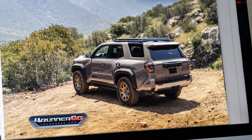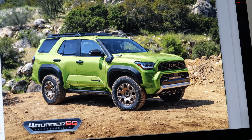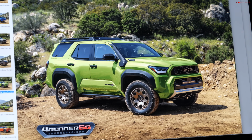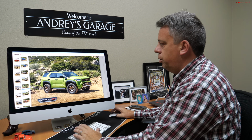So I'm thinking this would be one of my dreams, because it does have that raised air intake. It looks really, really cool, in my opinion. It's got cool style, a lot of capability, also a lot of underbody protection, including the rock sliders, and really great capability in general, because the wheelbase is around 112 inches. It should be really, really good. I can't wait to drive one.